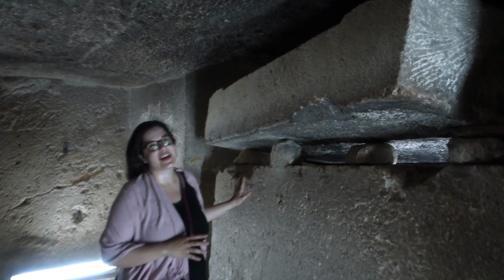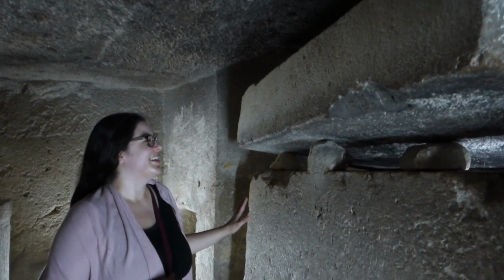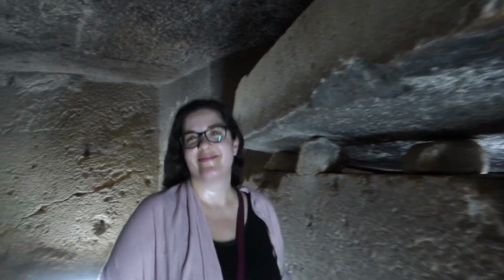So this is where the mummification was done, in this room. That's all I got.